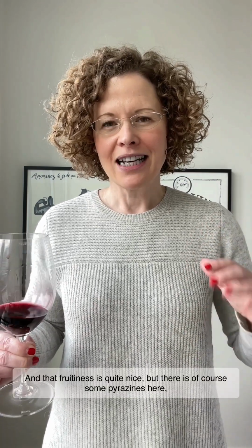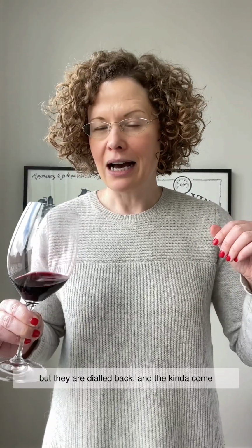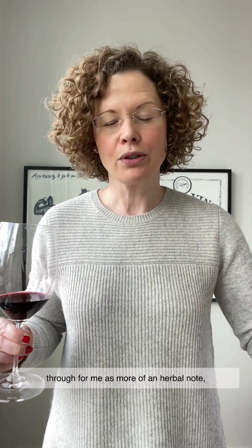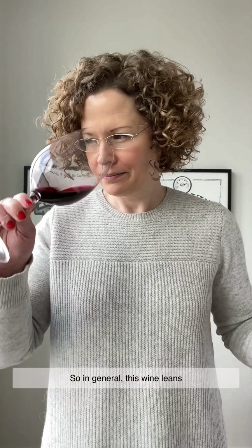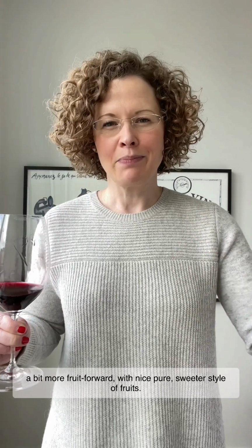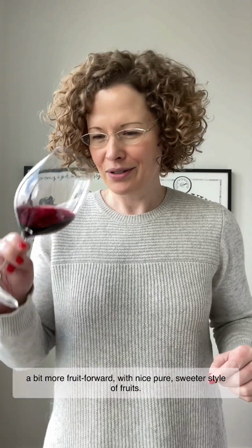And that fruitiness is quite nice, but there are of course some pyrazines here, but they are dialed back and they kind of come through for me as more of an herbal note, like a bit of fresh thyme. There's a touch of a cedar thing going on here. So in general, this wine leans a bit more fruit forward with nice, pure, sweeter style of fruits.